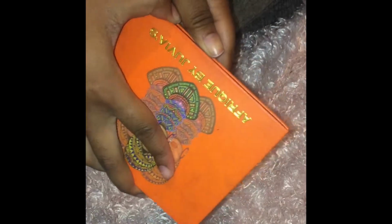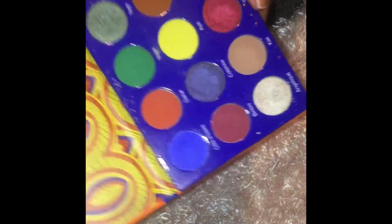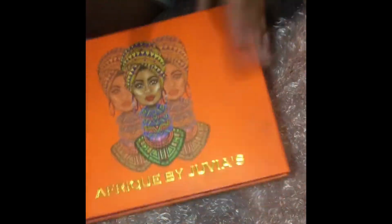We're gonna start off with this A Freak palette by Juvia's Place. I love this palette. I'm keeping this palette. I actually think I might be able to hit pan on this shade, which is so weird because it's not like a brown or anything. But I'm gonna do a video on this palette very soon, so I'm definitely keeping this.